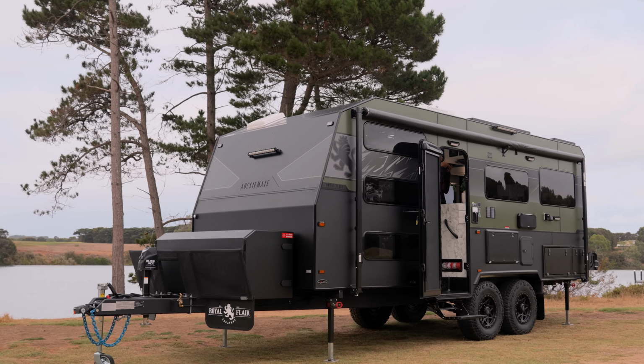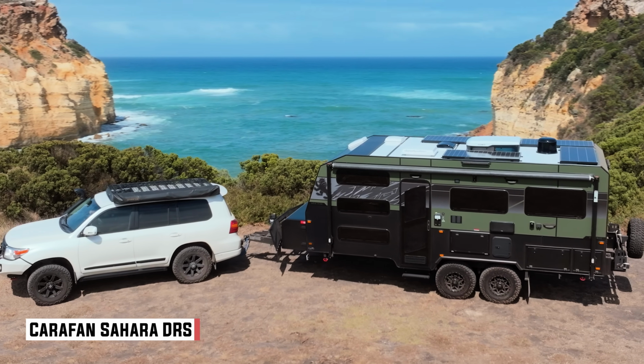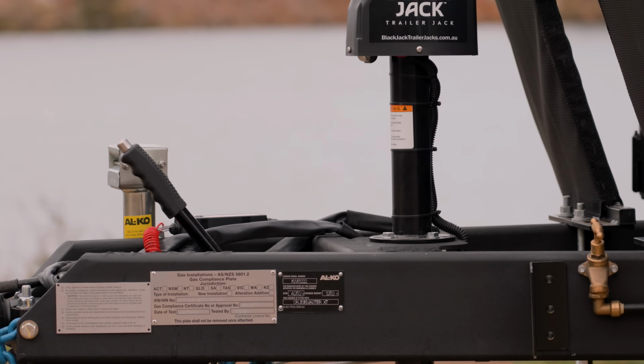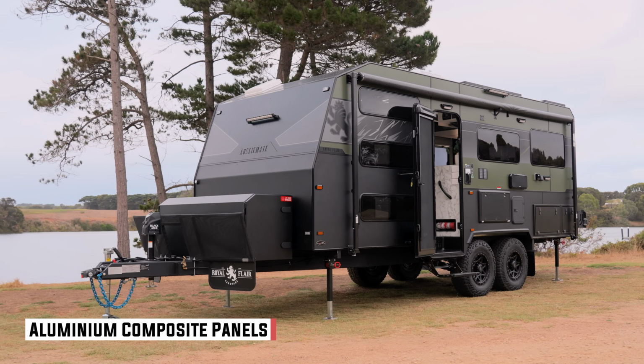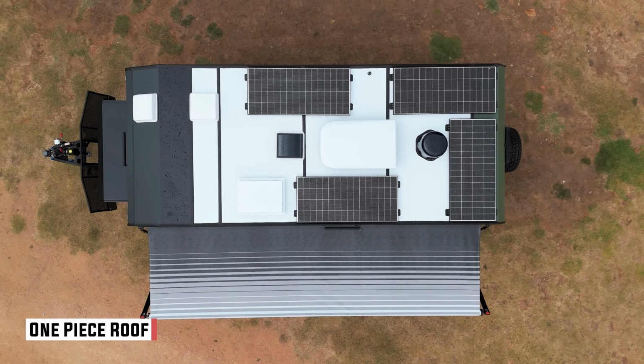Alison, Royal Flair, their build quality has always been a standout. How did you rate the entrant this year? It's a 19'6" van, tandem axle. It's a G&S chassis, 200mm drawbar and rails. It's an aluminium composite panel construction at the front and the side, and the rear, with a one-piece roof.